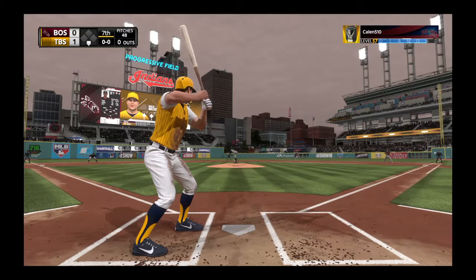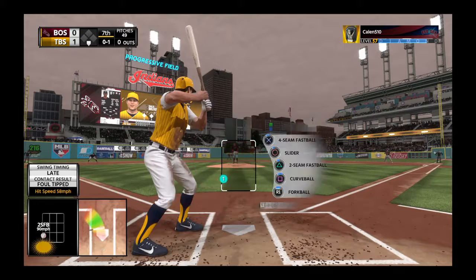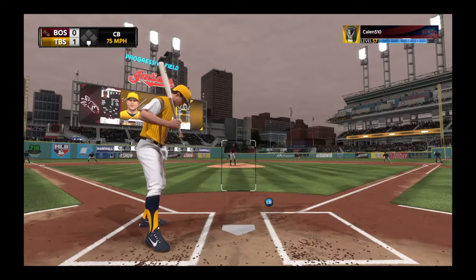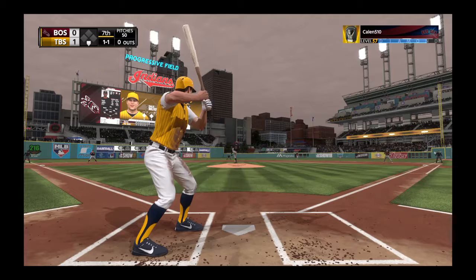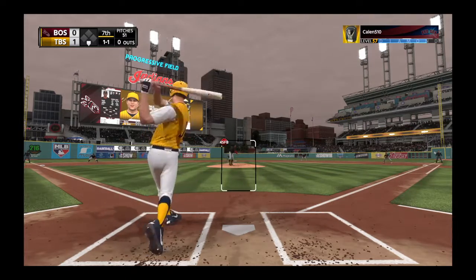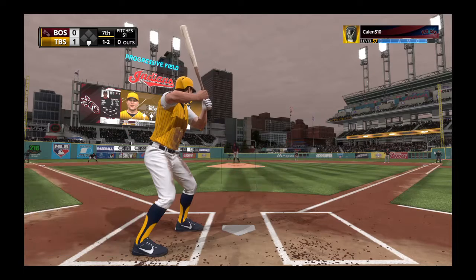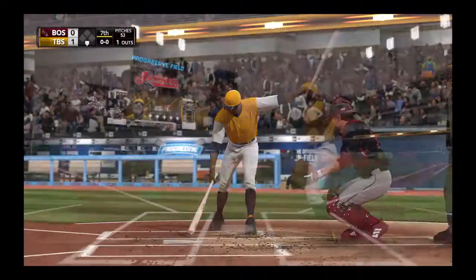Here comes the first pitch. And it's fouled away. And now a curveball that bounces up to the plate. It's 1-1. He was able to foul that one off, but you could tell he was definitely late. That breaking ball, the pitch before that heater right there, definitely threw his timing off. And he got him.